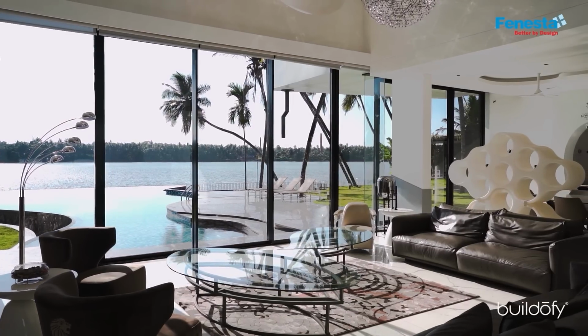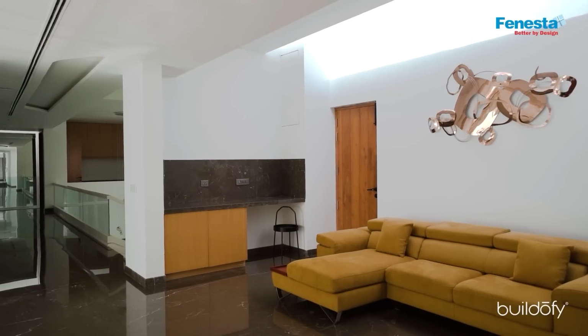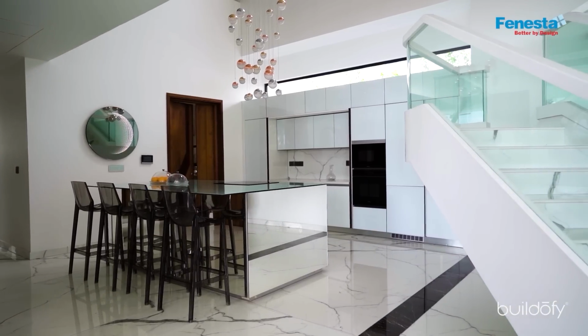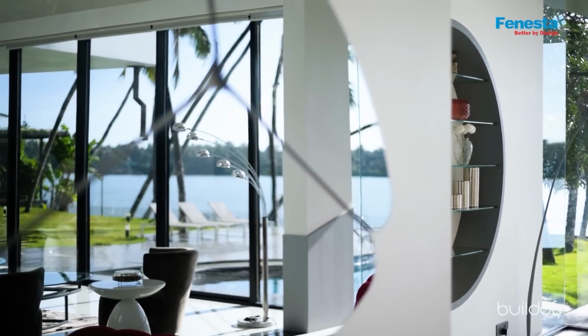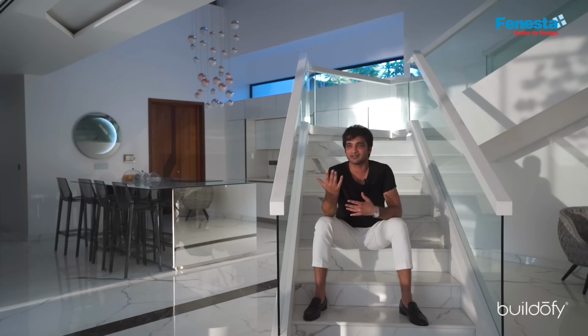The windows were all floor to ceiling, so it was just glass throughout. We used mirrors at the ends of corridors, in the pantry areas, and also in the wardrobe when you enter, just to reflect the river into the house wherever you go. All around, when you're walking through the house, you always think about the river, you get the reflection. So that was what we wanted to bring into the design of the house.